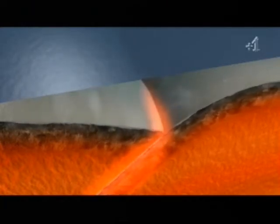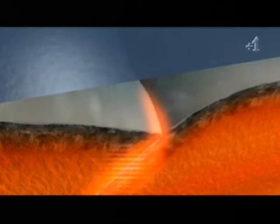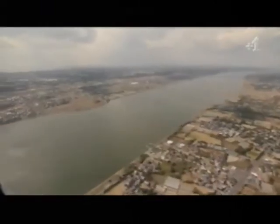Over decades and centuries, immense stresses build up. The energy that drove this earthquake had been building up for a couple of hundred years. It's caused by the movement of the Pacific plate towards the Eurasian plate. Think of it as a giant elastic band that's being wound up for 200 years.